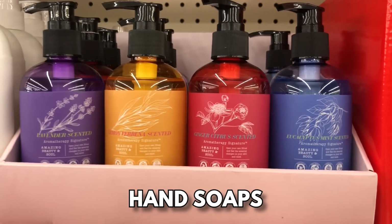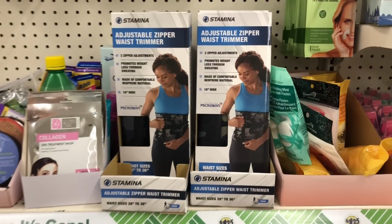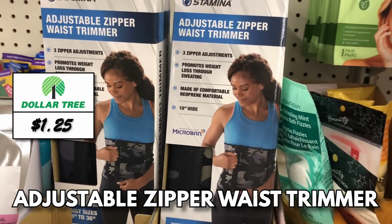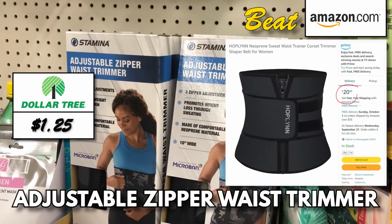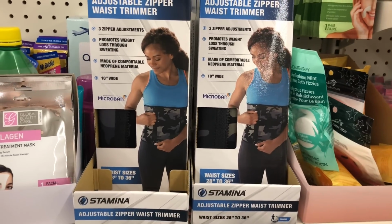Oh, these beautiful hand soaps. They look so sleek. You could also put these in a gift basket. How about this adjustable zipper waist trimmer? Really, $1.25 for this. Now, I can't say that I tried it, but I will say on Amazon, this retails over $20. Let us know if you have.